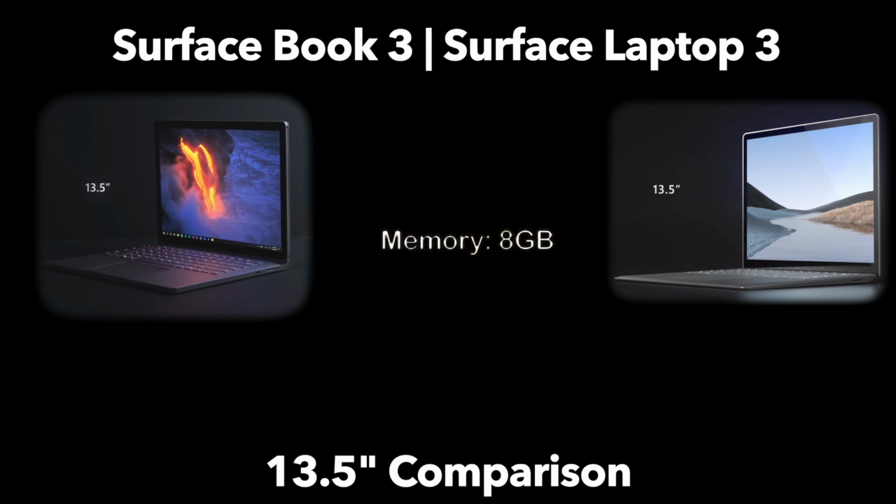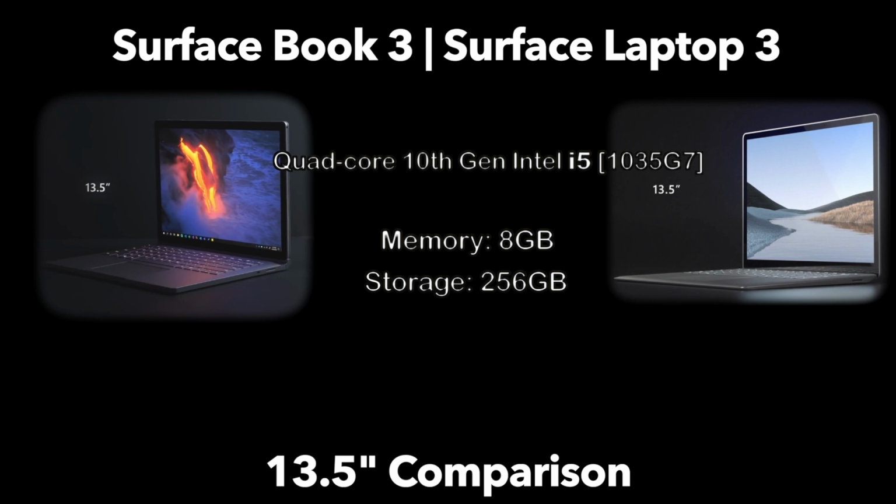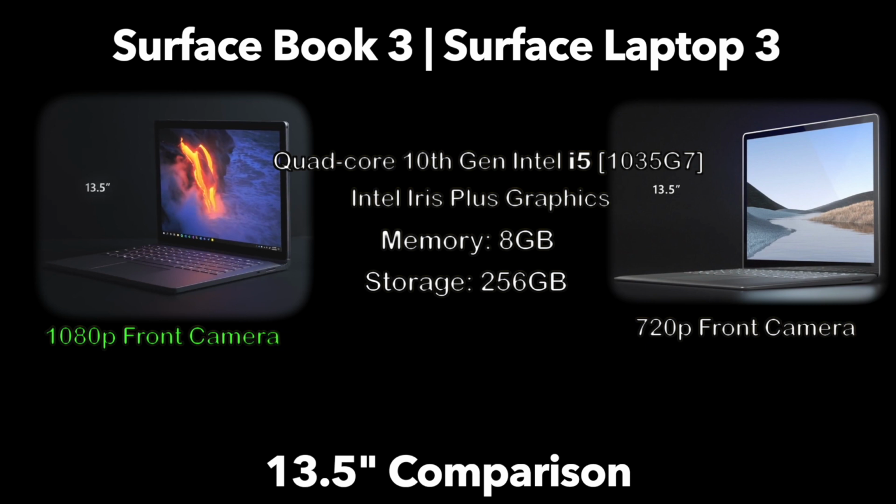amount of RAM, 8 gigabytes of RAM for the compare, and the same SSD storage, both configured at 256 gigabytes of storage. Picking this automatically defaults both devices to Core i5 configurations. Both therefore have the same CPU and the same GPU, sporting Intel Iris Plus graphics. There's a little bit of a difference when it comes to camera. The Surface Book 3 has the 1080p camera versus the Surface Laptop's 720p. There is, of course, a rear camera on the Surface Book.